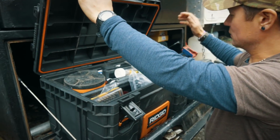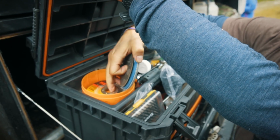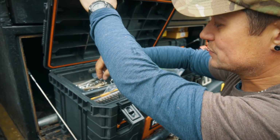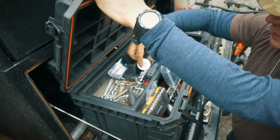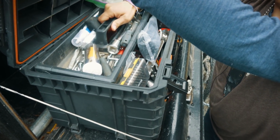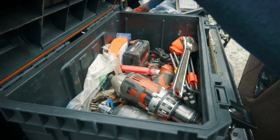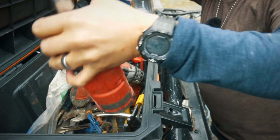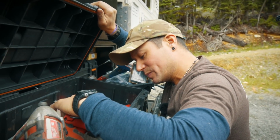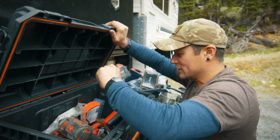A cordless angle grinder for wire wheels, zip discs, grinding discs, flapper discs. Wire wheels, extra zip discs, extra flapper discs, grinding discs. You need all that stuff when you're doing long travel. Extra screws, bolts, Allen keys, picks, silicone sealant, glue, earplugs, sockets for your tires, Loctite, zip ties, screw sets, impact, large impact, drill, medium impact, and then kind of your standard Allen key sets, metric, imperial, tin snips, vice grips, hammers, battery charger, extra batteries, crowbars.